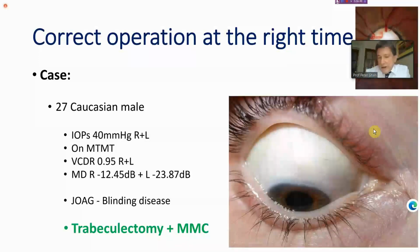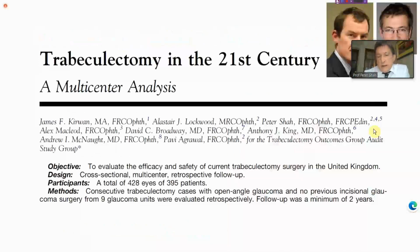And you'd want to end up with a bleb that looks very much like that picture there, which is non-ischemic, diffuse, posteriorly draining, normal surface tissues, and a pressure of 10. So you always want the right operation at the right time. And then you might ask yourself, well, what's the evidence base behind that?